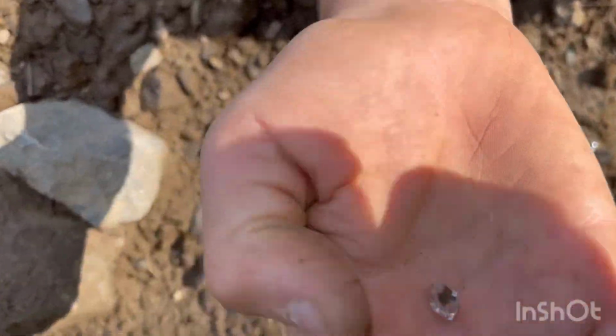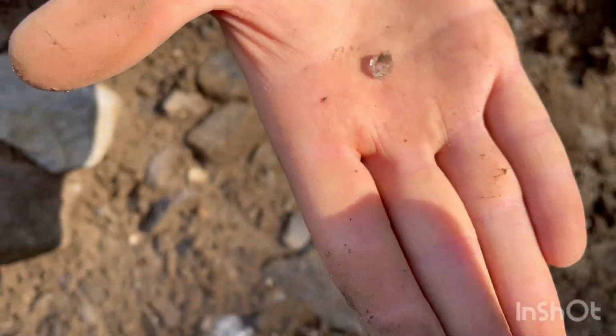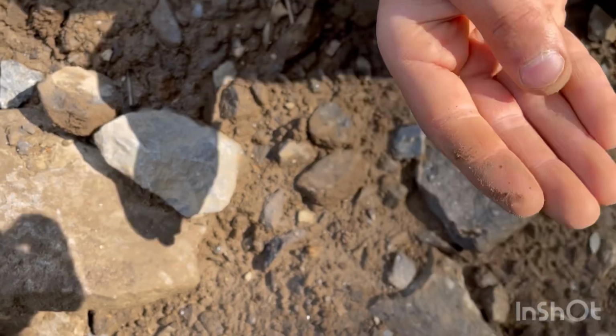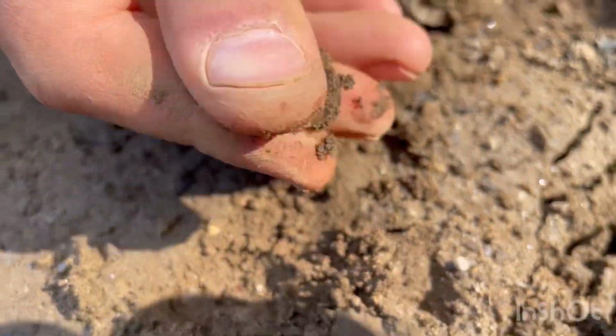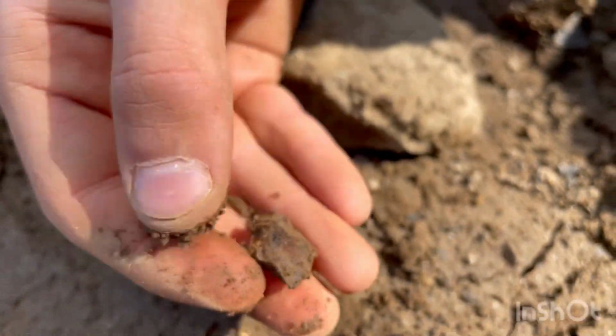Okay, so you got another one. Very good. I got a little fragment of a piece. And you got another one here too, right? Why don't you go ahead and pull it out? Hang on. Probably just a big fragment. I'm finding a lot of fragments here.